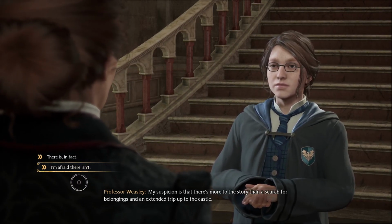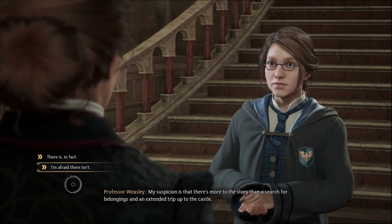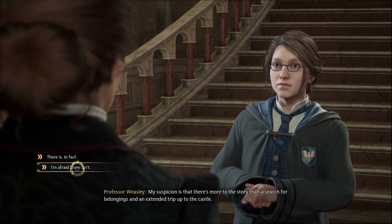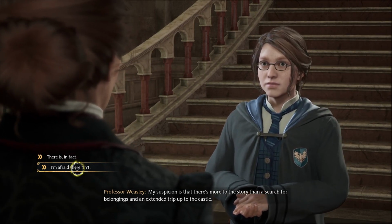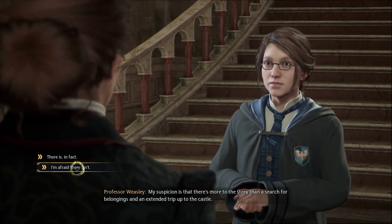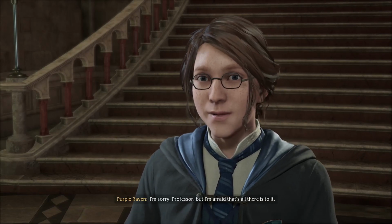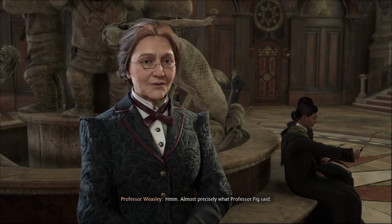Oh. We have to make it... Okay. So, Professor Fig asked us not to talk about this, but it's a Gryffindor. And it's a Weasley. And I feel... Oh, this is rough. I don't like lying to teachers. But I feel like Professor Fig, if he's our mentor, we should kind of side with him. Lean that direction. So we're going to say there isn't. I'm sorry, Professor, but I'm afraid that's all there is to it. Almost precisely what Professor Fig said.